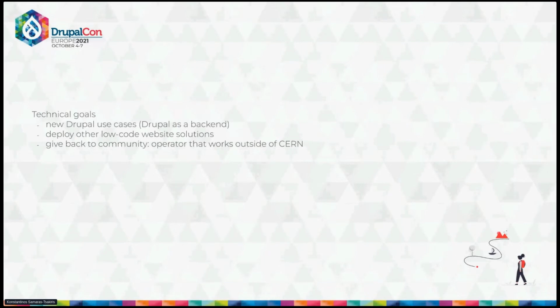So to do that, we want to make sure that our infrastructure makes it easy to use Drupal in this manner. Another thing is that we want to reevaluate our users' needs, listen to our users, and see if they also want other low-code solutions. We feel confident that our infrastructure is adaptable enough that it would be easy with little extra effort to also offer other solutions. And finally, if there is interest, we would like to give back to the community the infrastructure that we are building and make sure that our operator works outside of CERN just as well as inside CERN. Because all of our projects are open source and Apache licensed.